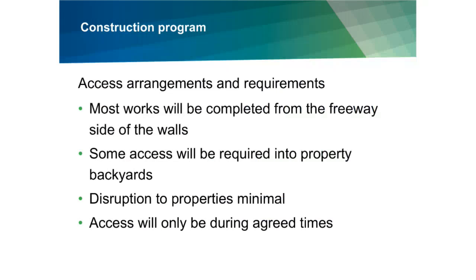If we flick to the next slide. Again, as I said before, most of the works will be done from the freeway side of the wall. So as you would have experienced if you were here 31 years ago when the noise walls were put up originally behind the timber paling fences, we're going back there again. So we can do all our works, and there's a gap of about half a metre or a metre from your existing noise wall to the new ones.